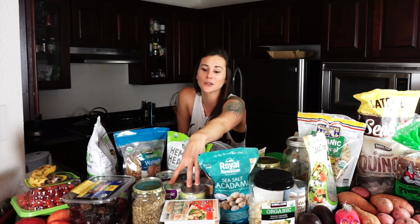Just remember, even with canned beans, when they're already cooked, to rinse out the excess fluid in the can to avoid gas, because that'll help you a lot. Little tip.